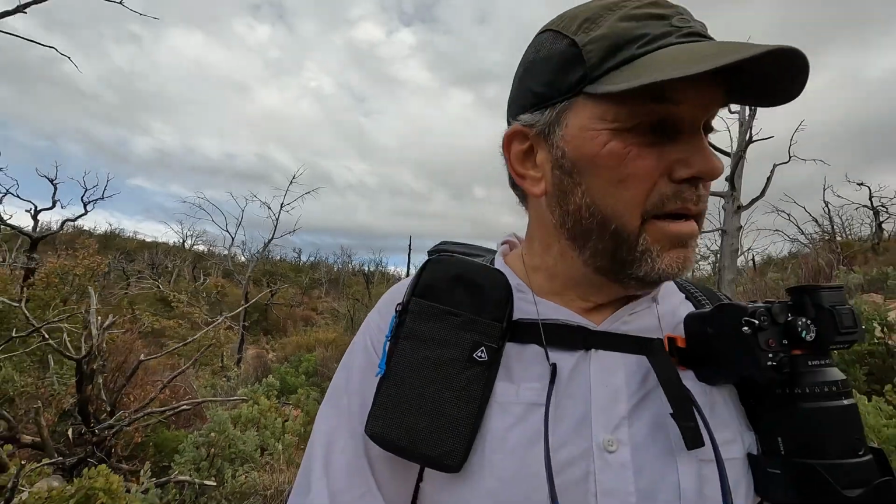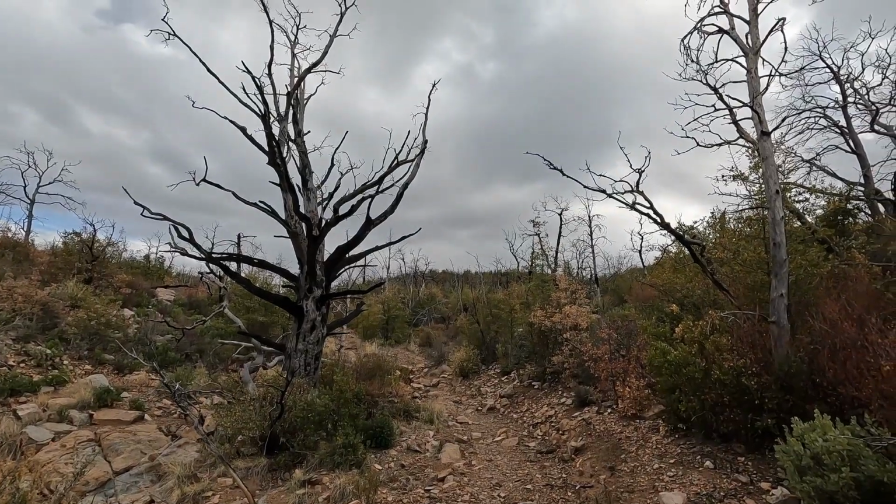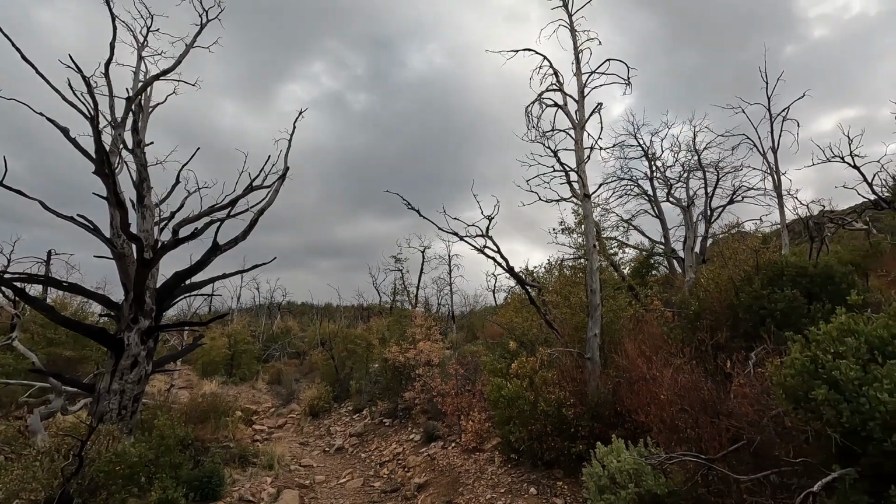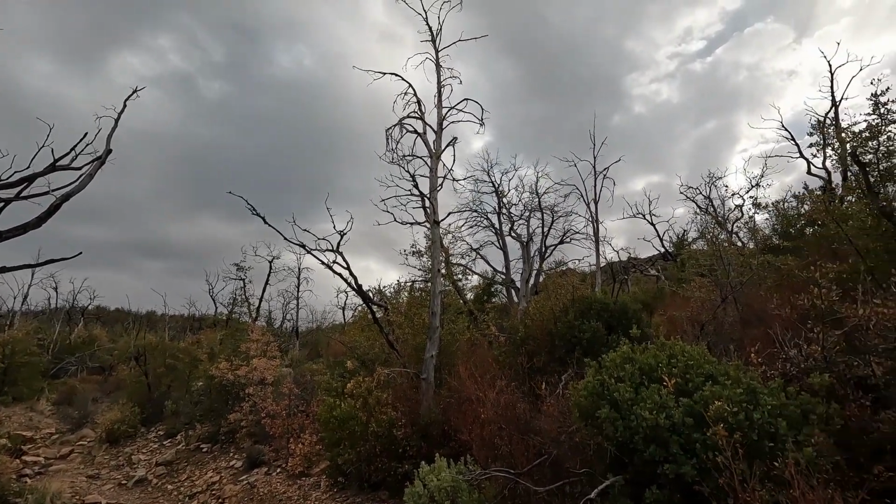As we're hiking down into the Reavis Valley, I think we're passing through an area that had been burned in a wildfire several years ago. I'm not sure if it was the Woodbury fire or something like that, but with a cloudy day and these trees around, it's kind of like a haunted forest. Only mildly creepy.